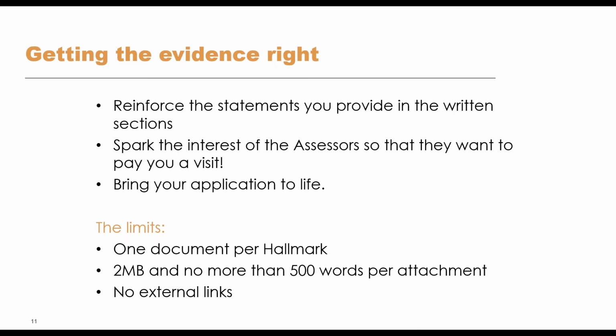The limits of the evidence: you can have one document per hallmark, so that is 3 documents in total. Each of those can be 2 megabytes and no more than 500 words per attachment, please. We have had in the past very, very wordy attachments and people's entire annual report and things like that. We don't want that, please. We want it to be very pertinent to the application, and also no external links. Much as we would like to see programs that you've perhaps been involved with, that have been on TV or YouTube or whatever, we can't accept those.